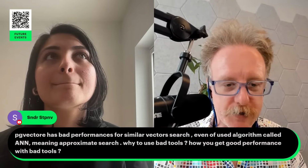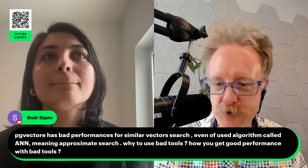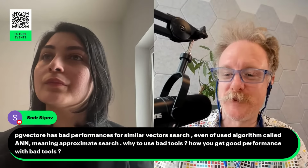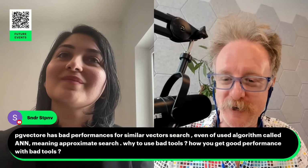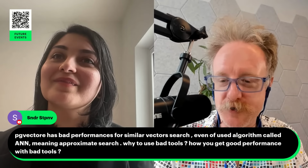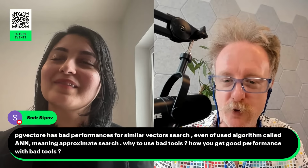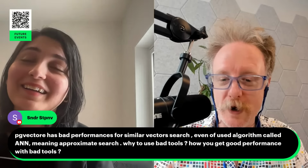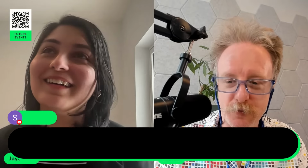All right. With that, we've got a few minutes for questions. A load of questions from the audience. Someone with no vowels in their name, Miss Sunder something or other, is talking about PG Vector, the tool for RAG. It's a PostgreSQL plugin, and she's saying it has bad performance for vector similarity search, which is true. Why do you use bad tools, and how do you get good performance with bad tools?